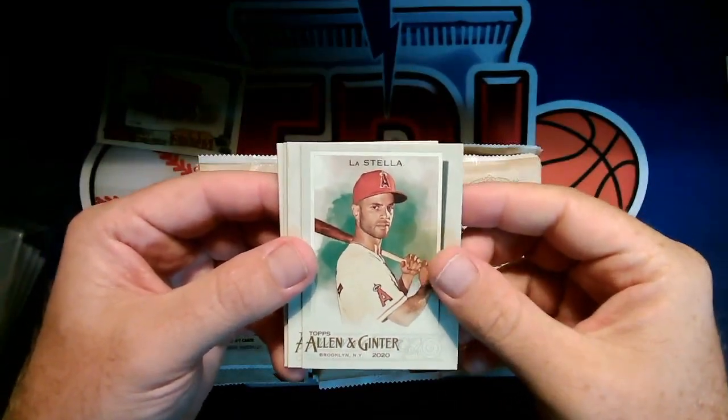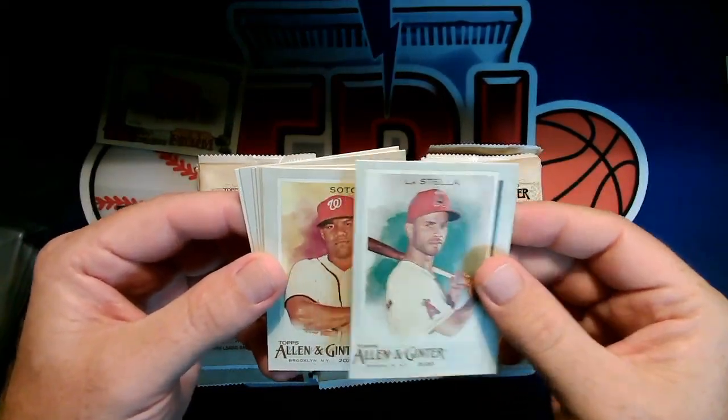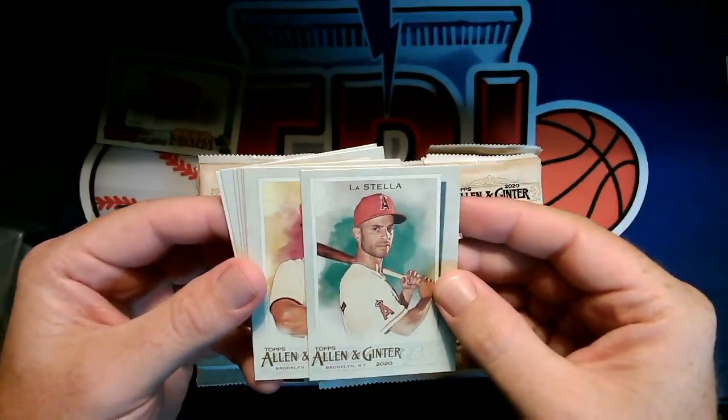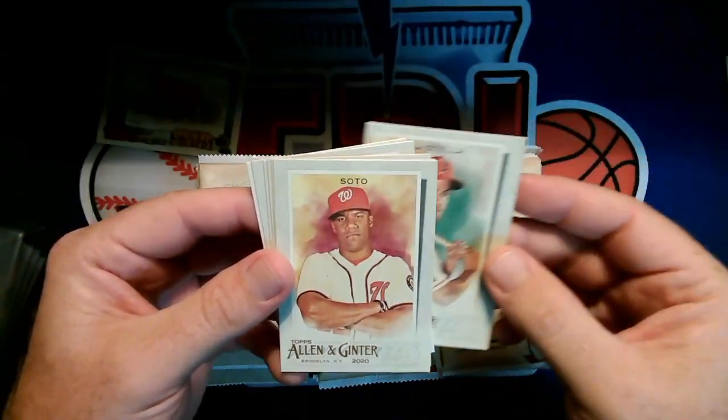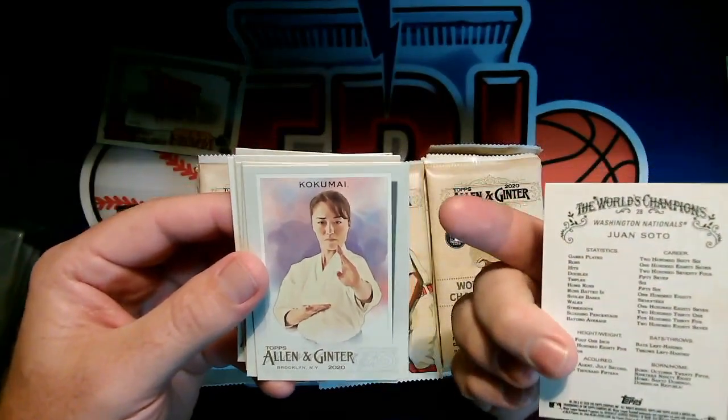Tommy LaStella, and there again, I feel like these are really way off centered. Maybe that's intentional, I don't think so. Because Soto's, that's better centered. So okay, Soto, nice. Here we go.